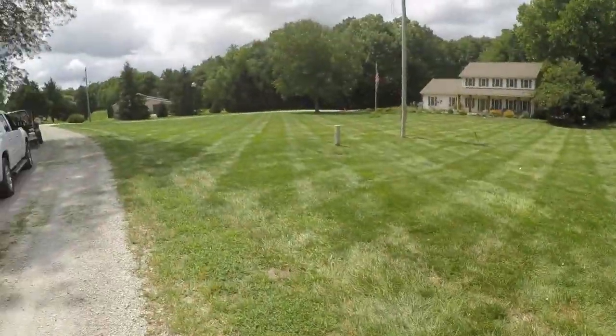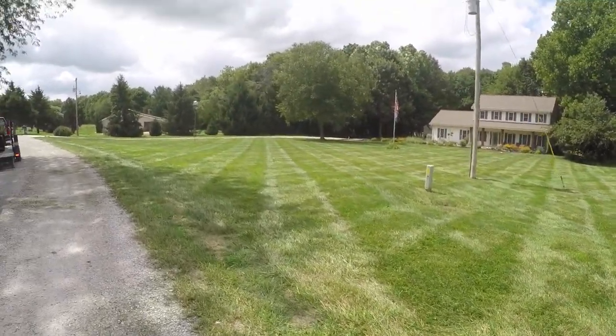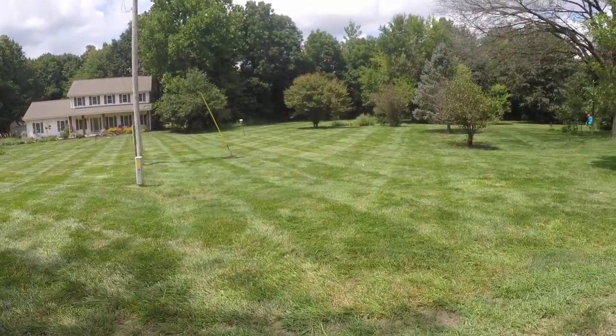So moving on for the rest of the day, man, that's gorgeous, just absolutely gorgeous. This is one of my favorite lawns right here, if not my favorite lawn. Probably is my favorite lawn.